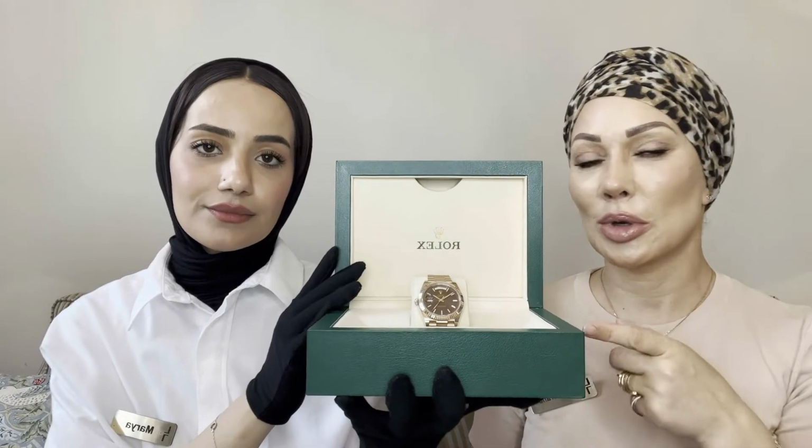Next up, we're going to be talking about this fabulous watch, which is a Rolex Day Date in solid 18 karat rose gold. And the reference number of this watch is 228235. So this model was introduced to Rolex in 1956, and the original model number was 6511. And later on, it was changed to 6611 after they certified and tested the chronometer.